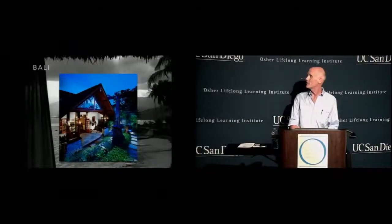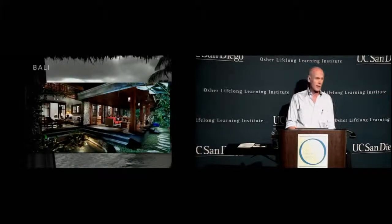I had such a good time building the first house, I had to do another one. It's right next door, so I'll just do a quick run through of those pictures. It's what I would call Bali craftsman. So it's a mix of our turn-of-the-century craftsman and the Bali aesthetic.